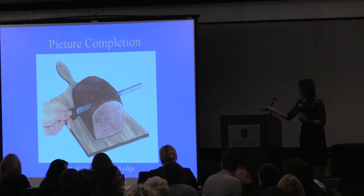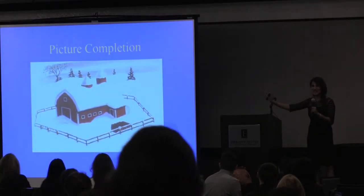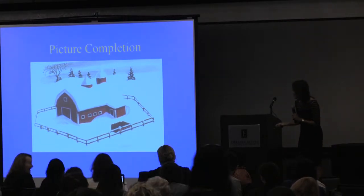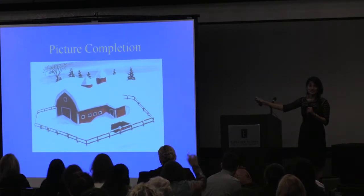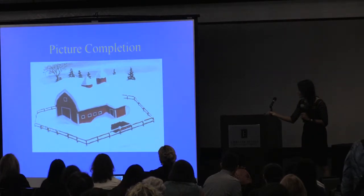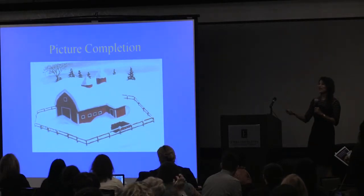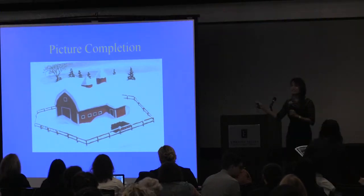Oh. All right, these are standardized tests, folks. These are standard. I have nothing to do with them. All right, if anyone gets this, they get an extra point. The top part of the fence over here, there's the roof. Animals. We can't put animals. We can't put a moon. What's missing?